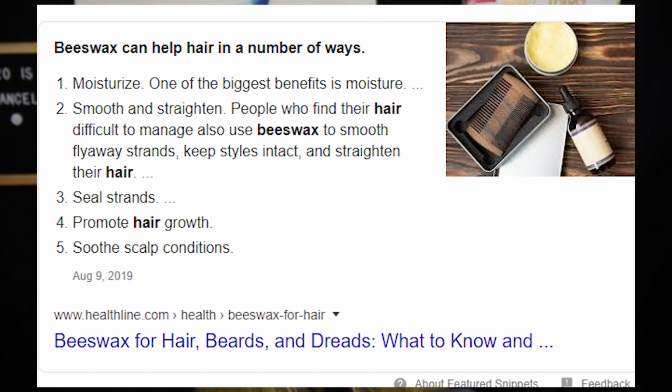Seal strands, promote hair growth, and soothe scalp conditions. I also read something online that said some people use beeswax in hair removal things, so it is a common ingredient in hair removal wax, so keep that in mind.